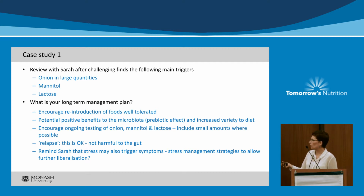So your long-term management plan is really encouraging her to reintroduce all those foods that she should tolerate well. And we remind them again about the importance of the prebiotics, and to get those back into the diet as much as she can tolerate. You encourage the ongoing testing of the onion and the mannitol, and it's basically finding that level of tolerance. If they understand that it's simply a dose effect, it's probably having less of something that they enjoy rather than large amounts.